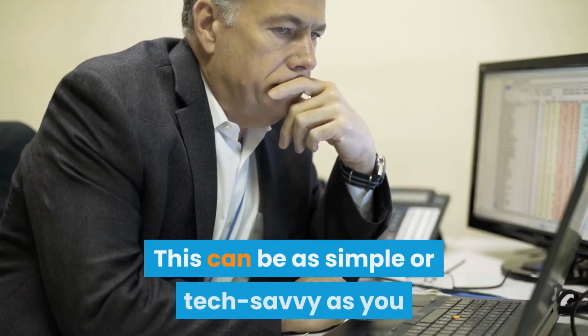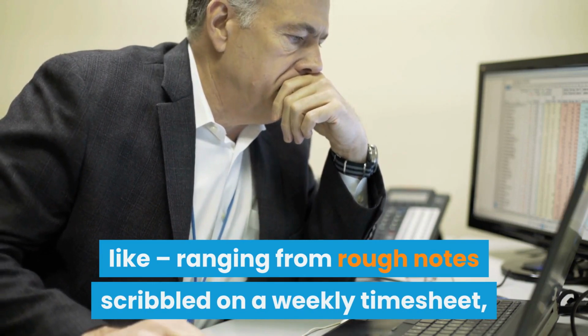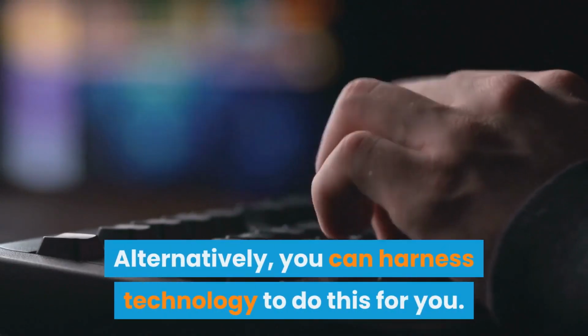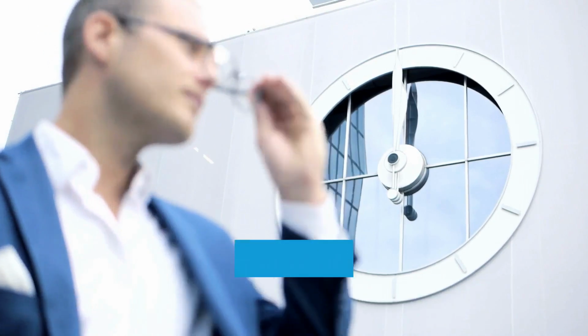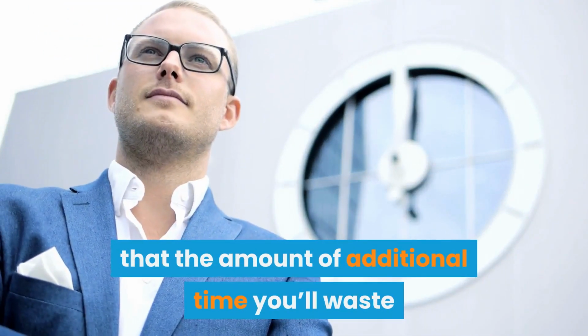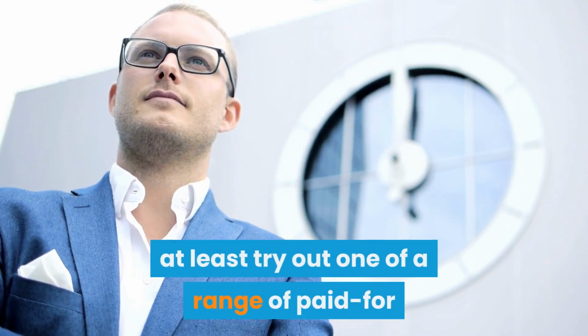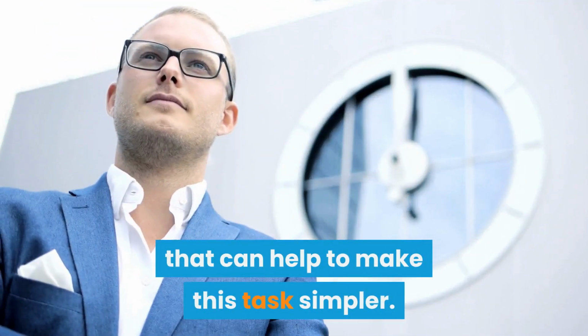This can be as simple or tech-savvy as you like, ranging from rough notes scribbled on a weekly timesheet, to an Excel spreadsheet that will add up the minutes and hours for you. Alternatively, you can harness technology to do this for you. Before you write off this idea, deciding that the amount of additional time you'll waste tracking your time is not worth the effort, at least try out one of a range of paid-for and free time management tools that can help to make this task simpler.